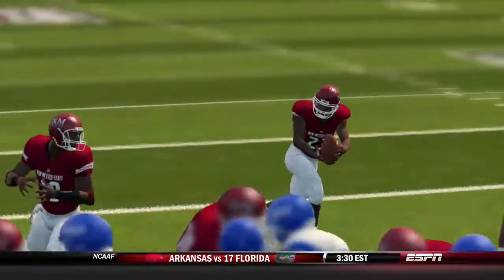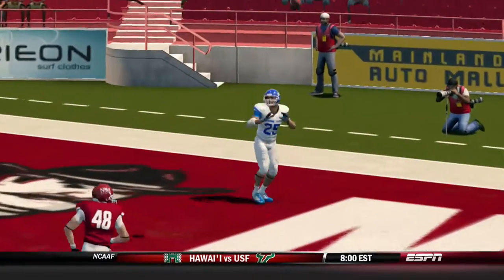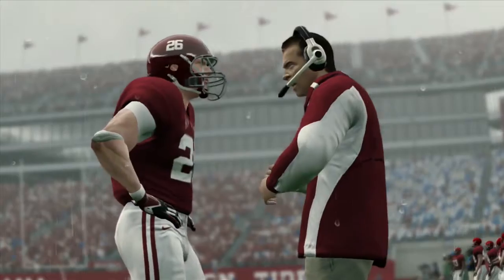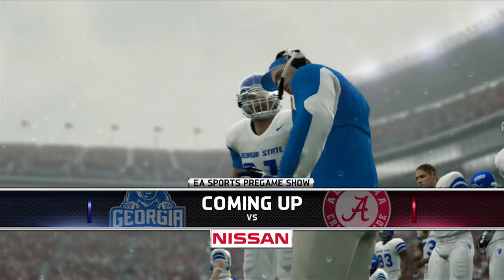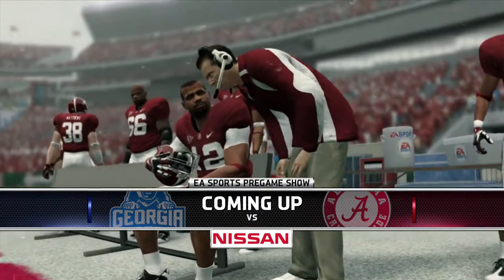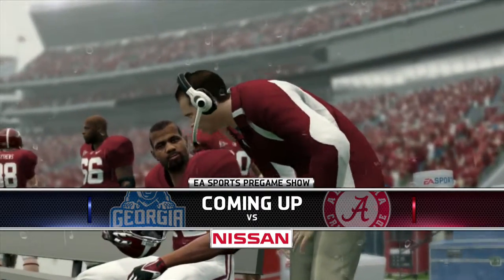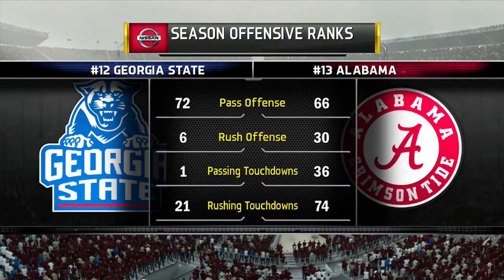Last week, the Panthers were on the road opening Sun Belt Conference play against New Mexico State, and they got a 42-16 victory over the Aggies. This week, in episode 100, they're on the road again, taking on Alabama, number 13 in the country. Georgia State comes in number 12. Will they get a victory, a big one on the road? We'll find out next.